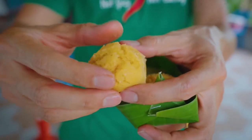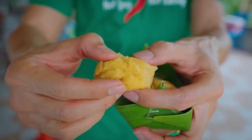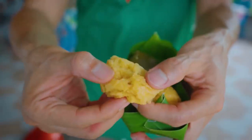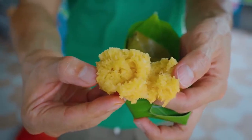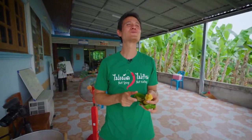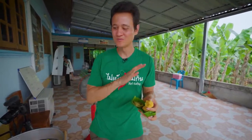Oh man, okay. You could pop this in one mouth, but I just want to break it open so you can see the texture, the inside of that. Oh, unbelievably aerated. That is delicious. Aerated. That's what it is.